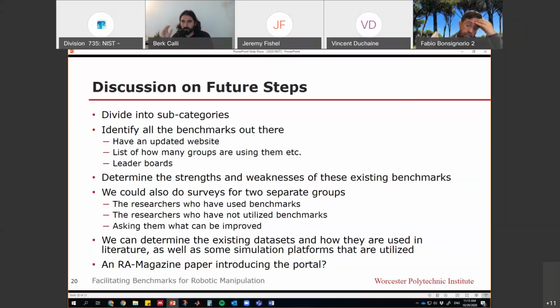So we should go out there and make surveys for groups who utilize these benchmarks. What was their experience? And people who did not utilize these benchmarks. So basically, to be a little bit provocative here, why wouldn't people be using these benchmarks much more commonly? For example, when they design a hand, why don't they just go for the NIST benchmarks or any other benchmarks that I was talking about before in the first place?